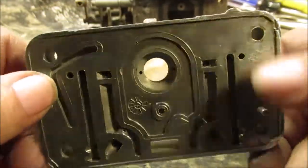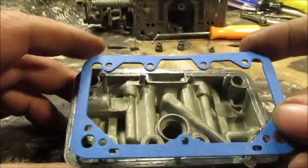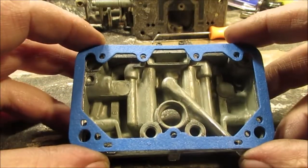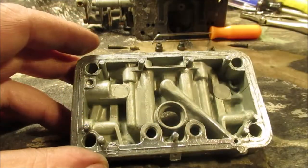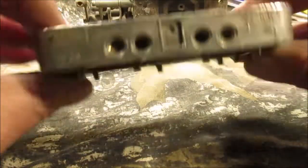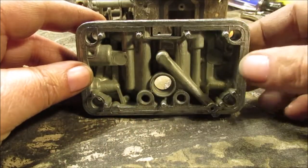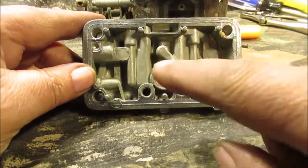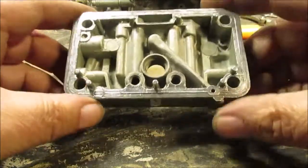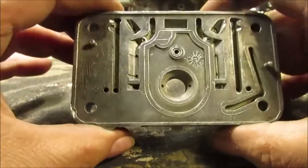You have locating pegs for the gasket. Like this gasket, make sure it's the right one, don't put it on yet. These are reusable, so if I want to change the jets, I can pull the float bowl off, which will be this side. I don't know if I mentioned, there's a little metal vent, some of them had plastic.